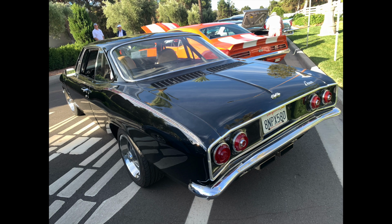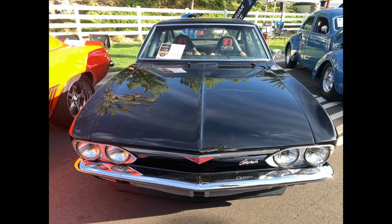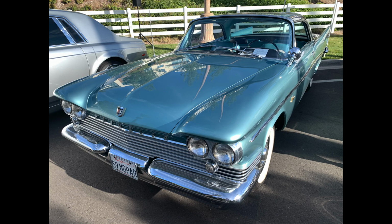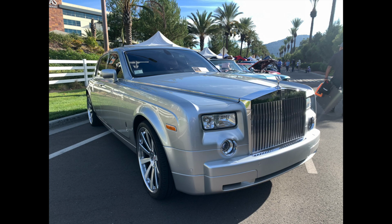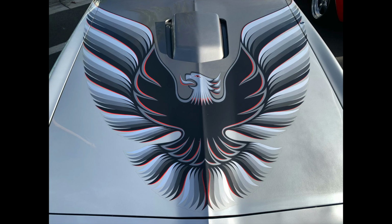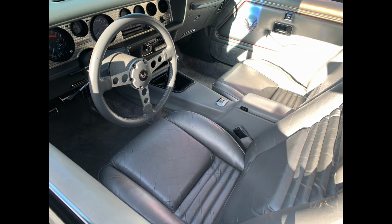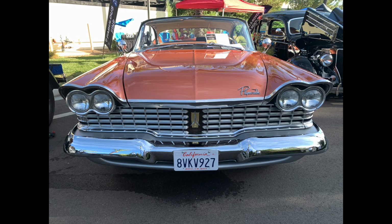This Hupmobile Skylark hot rod was beautifully done. Very similar body to the Cord of the era. This Corvair had a V8 stuck behind the seats there, and it was quite mental. Loved this big crazy Chrysler, a couple of modern Rolls Royces there, a screaming chicken on the hood of this beautiful Trans Am, all original car, still with that silver leather interior.